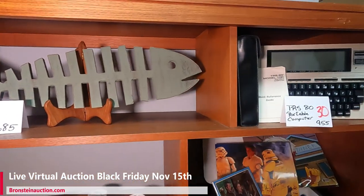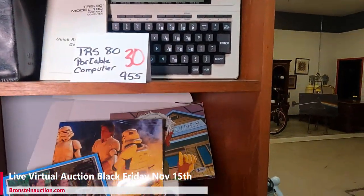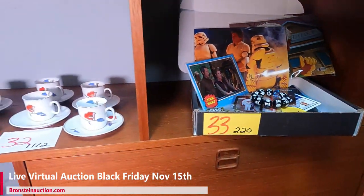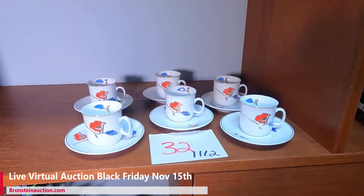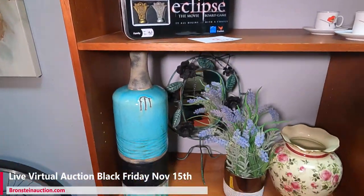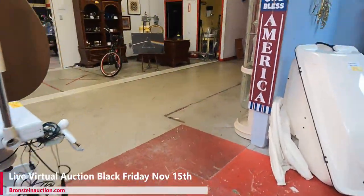All right, look at this. We have a TRS-80 portable computer. How cool is that? When's the last time you saw one of those? We have this beautiful lot, whole lot of Star Wars, a little Demitasse cups. We have Eclipse, the board game, the movie. Some great decor. A brass tray. Wow, this is going to be rocking.